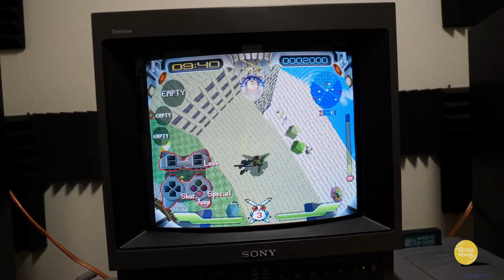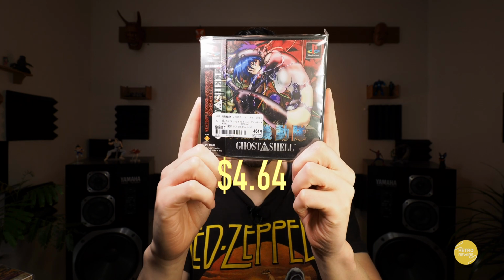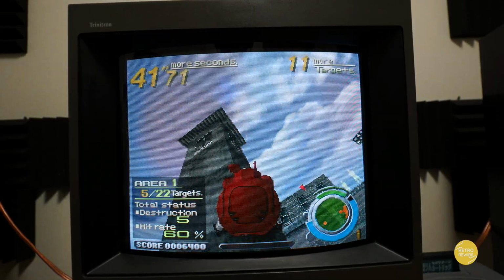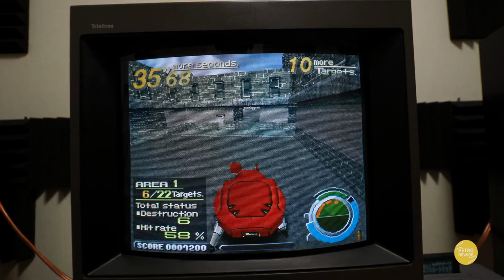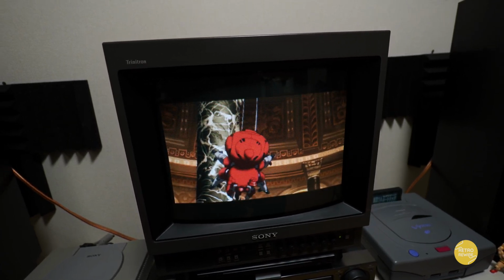And then we got this game, Ghost in the Shell. Paid $4 for it. Mainly got it because of the cover art. I mean, look at this freaking cover. It's freaking amazing. The gameplay, you're in this little vehicle and you're tasked with destroying stuff. So pretty basic in that regard, but definitely a cool little collectible if you're into the Ghost in the Shell series.